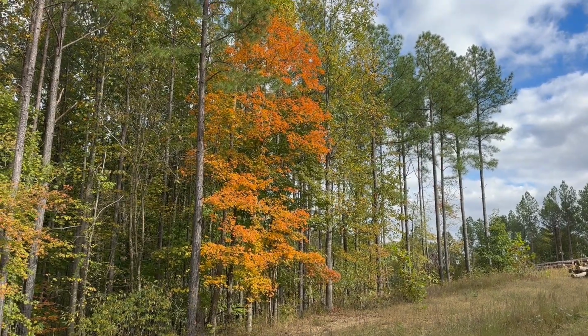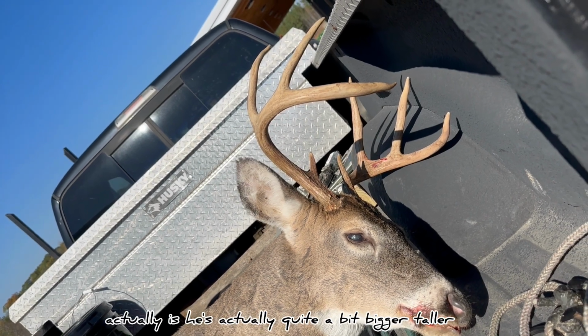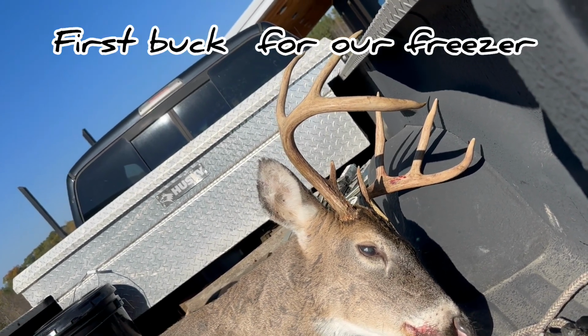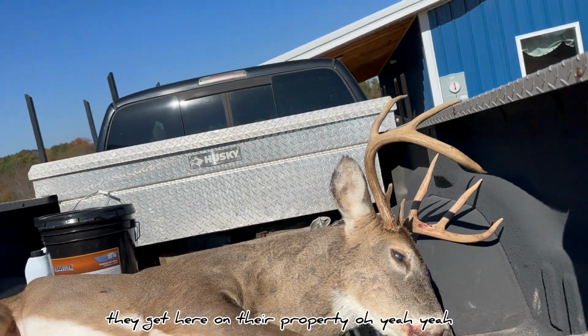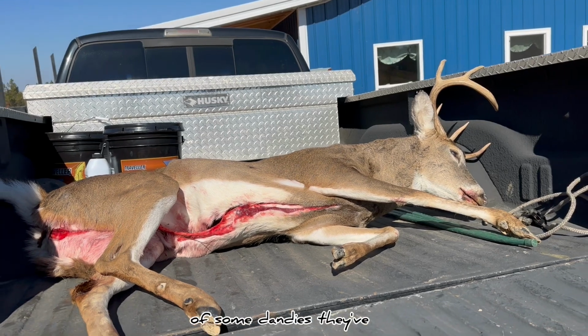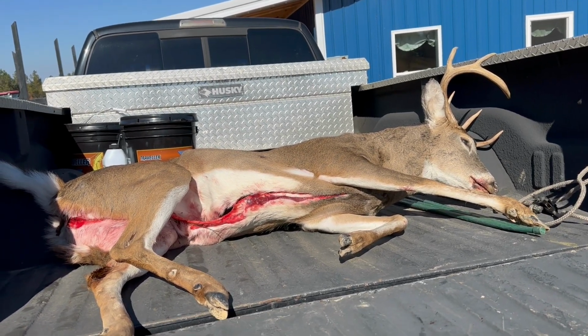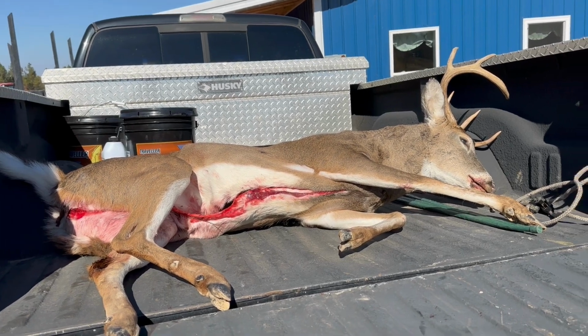Beautiful fall. The one that I thought that I had, that I shared the picture of, he's actually quite a bit bigger, taller. They get bigger on their property. Oh yeah. They showed me some pictures of some dandies. They've got some really nice deer. He's long. A lot of backstrap there.